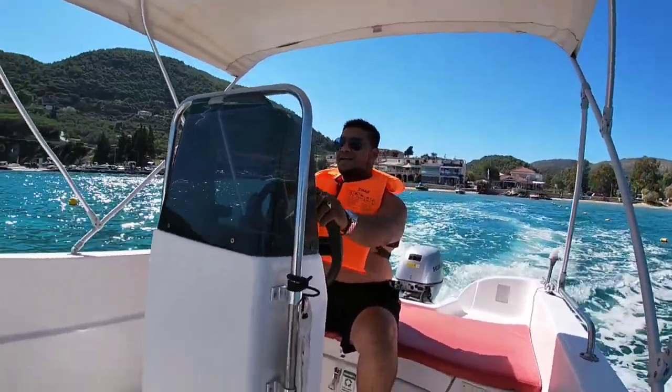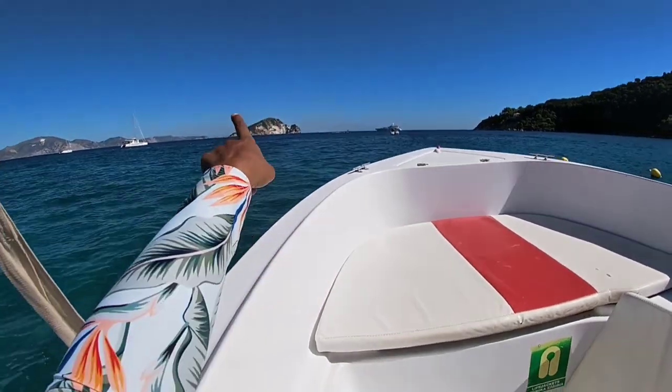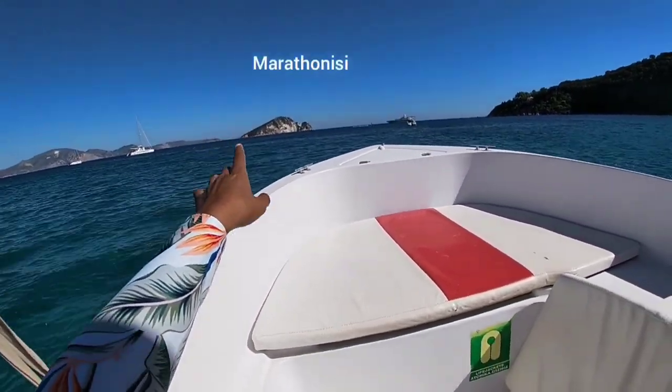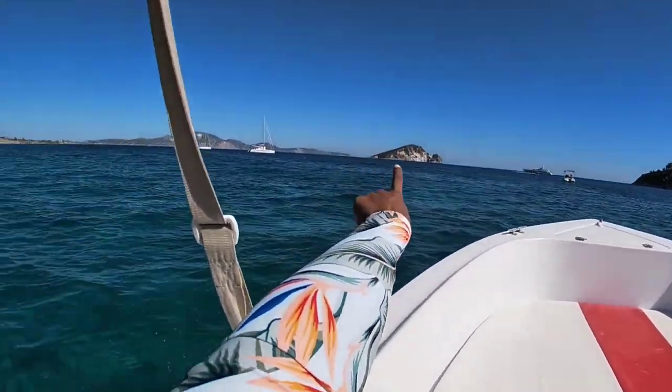Keri Caves, and I forgot the name of that island, but it's called the Turtle Island. Apparently, it's shaped like a turtle. You can see the head and then the shell.